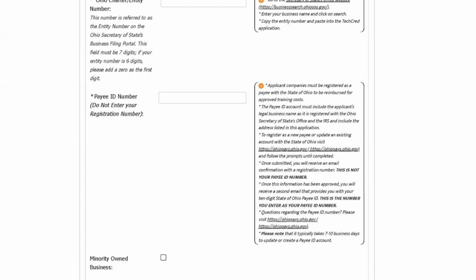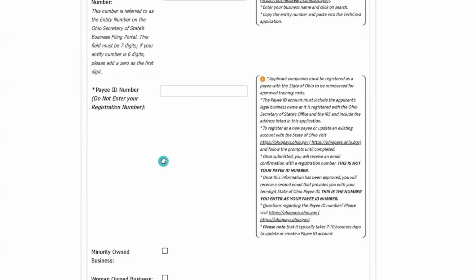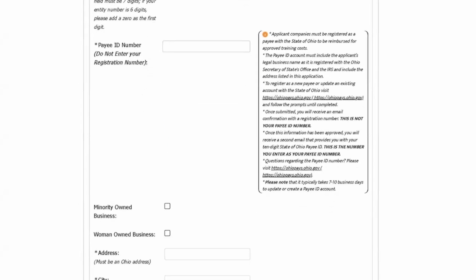There is a workaround to this. If you are working up to the last minute, getting your application in, on that last day of the application period that it's open, you will be able to submit the application without a payee ID number, and the Office of Development will reach out to you when you receive your payee number, and you'll be able to enter it in after the application period is over. So if you have any questions, feel free to reach out. That is a little confusing, but it's very easy to work through as we're setting it up.